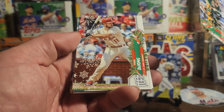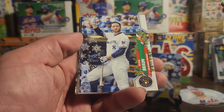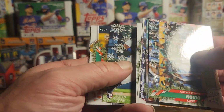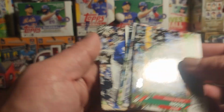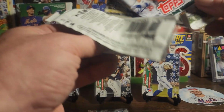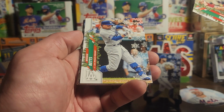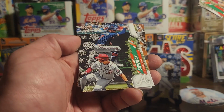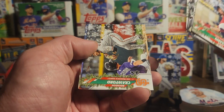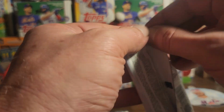Matt Olson. Paul DeJong. Tanaka. Ronny Rodriguez. Ryan Braun. Tucker. Senzel. Willi Castro. Zack Greinke. And a Nico Hoerner. Alright, still nothing crazy. Eddie Rosario. Shane Bieber. Nice Mookie. Dansby. Rizzo. Will Smith. Brandon Crawford. Josh Donaldson. Patrick Corbin. Oh, we got to hit some fire here in the back.